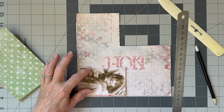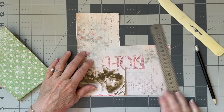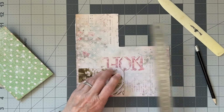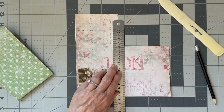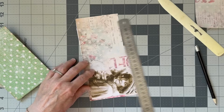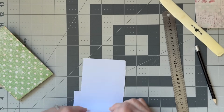Just give it a little bit of a border. So I'll tear across here. Try and make it a little bit straight, since I didn't do so well with my circles. And here.